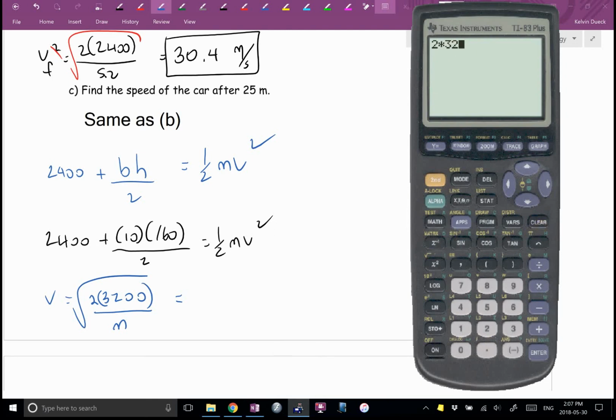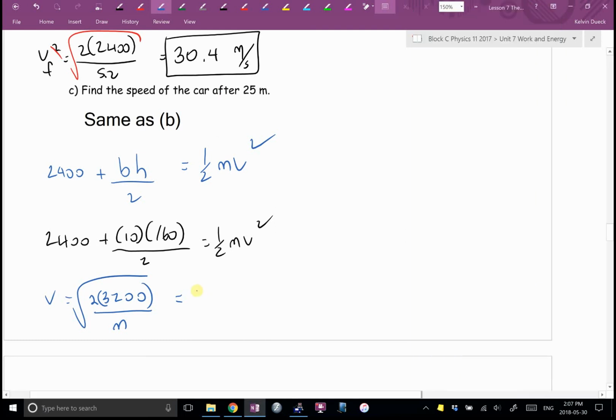Two times 3,200 divided by 5.2, square root. You get 35.1. What we're really saying, if you want to think about this in terms of conservation of energy, all of the energy stored in the rocket engine has been turned into kinetic. How much kinetic? Enough, a half m 35.1 squared of kinetic. That much.